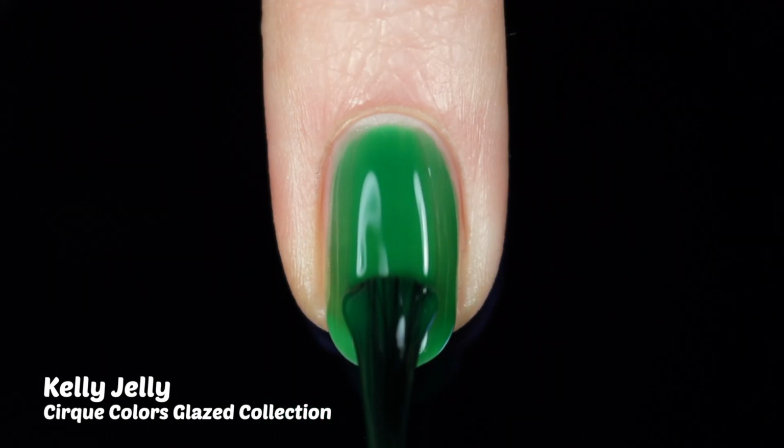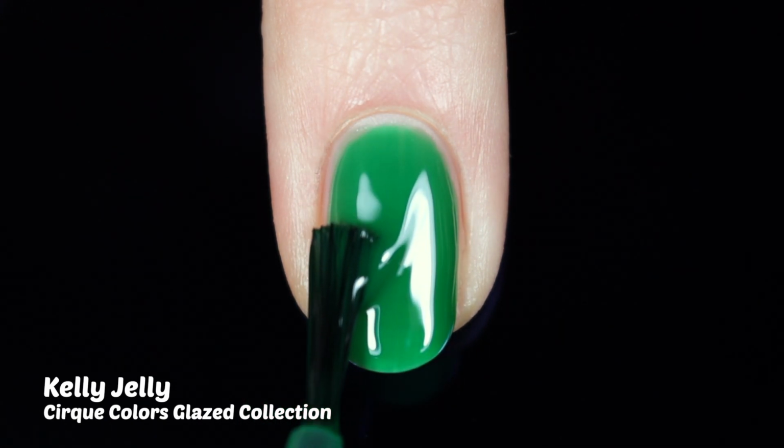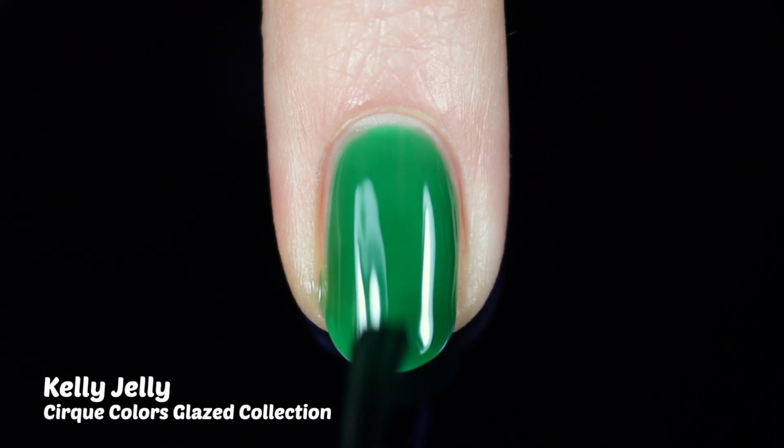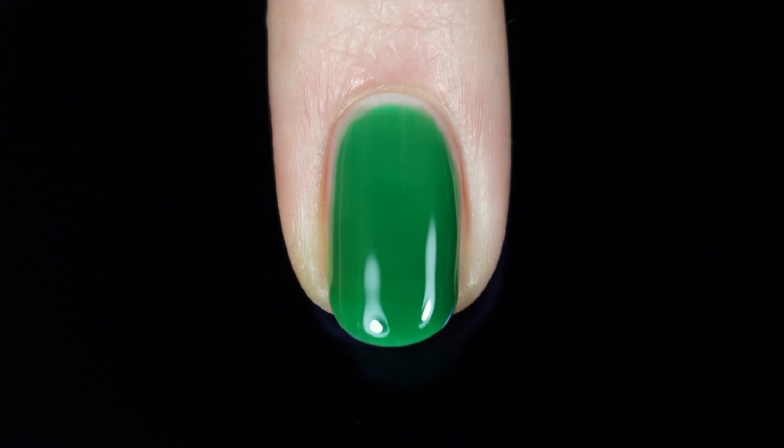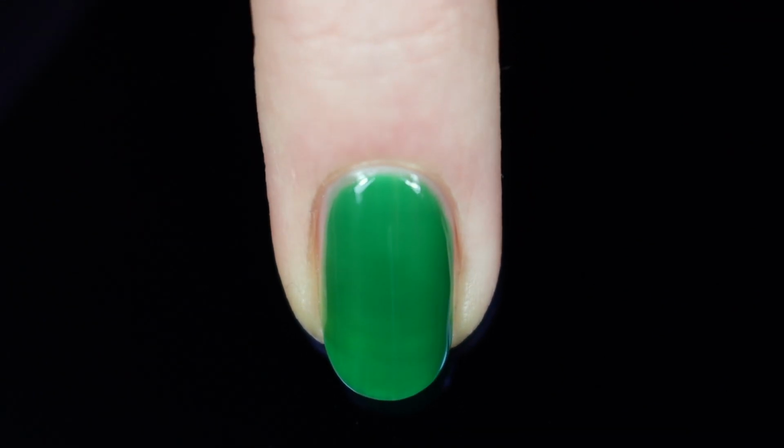It's literally grassy. So I think, like I said on the last one, this is a really great winter into spring shade. It's just gonna lighten your mood, bring you back into nature and get you ready for the warm weather. Oh my gosh, I'm so excited.